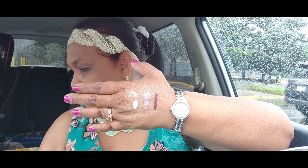Look at that. Can you guys see that? How amazing. Wow. And it goes on smooth. Now it covers all my sparkle. It goes on really, really smooth for the base and for your makeup. This is absolutely gorgeous.